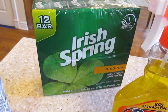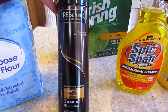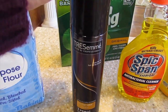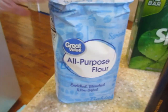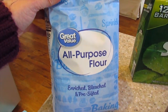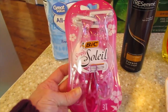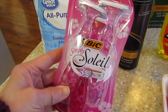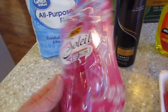Then I got some Irish Spring. Hubby was out of soap, so I picked that up. Got me some hairspray. I like the Tresemme, and the number 3 is my favorite kind. I've tried them all, but the number 3 is my favorite. But if they don't have number 3, I'll take any of it because this is just a great hairspray for me. Got some all-purpose flour, going to make some homemade bread. And then last but not least, I got some Bic Soleil razors. I used to be a big couponer, and I have just now ran out of razors from when I couponed. I think I really need to start couponing again.